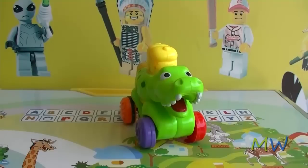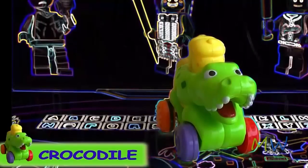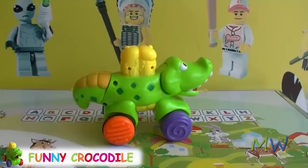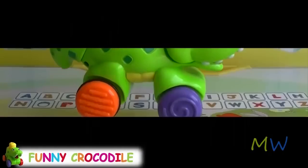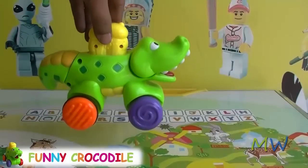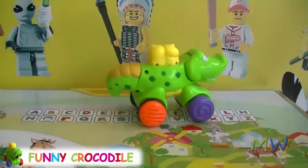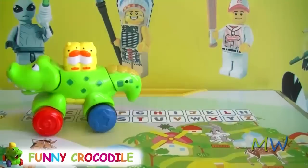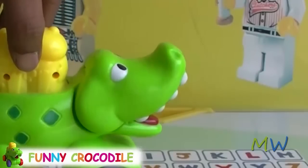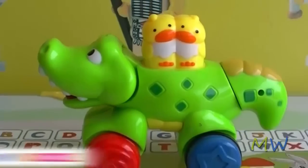So here we have a very cute crocodile. It has a mouth, it has a presser on top, it has wheels to move. So when you press the presser on top, it moves front and back. It can move in directions, it makes a little bit of noise and also moves its mouth. That is a very cute toy. I'm sure you will love this toy.